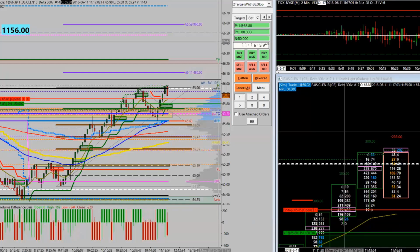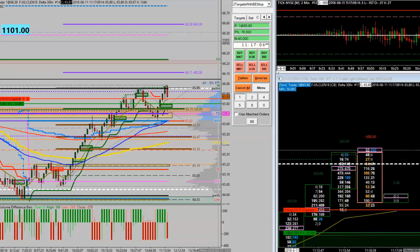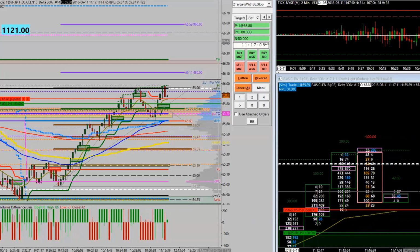I'm going to be a little bit stingy because this does look almost like a little trap here, and they're going to sell this off. We'll see. So I'm stingy at 85. Let's see these buyers kick it up, and they have to take out that whole bar. And I don't want to give it all the way room to retest the lows.